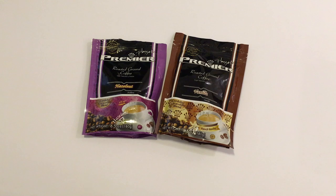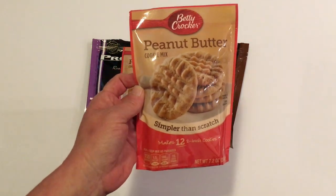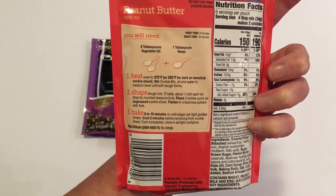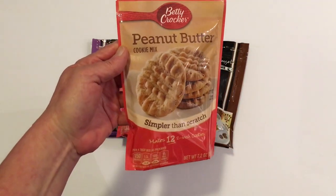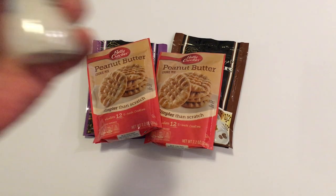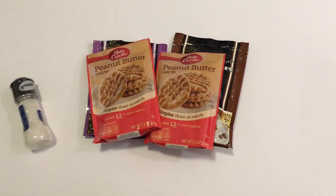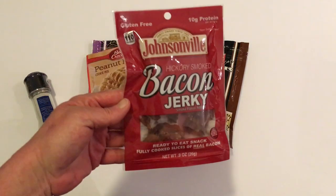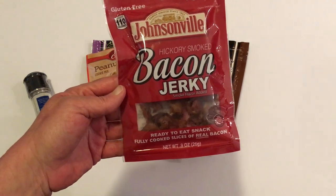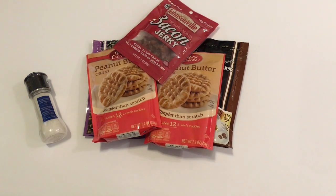And next in the food items, I picked up the peanut butter cookie mix. All you need for this is 2 tablespoons of vegetable oil and 1 teaspoon of water. I did pick up 2 of those. And a regular that I pick up is the grinder salt. Then I picked up this for Will and Elijah to do an upcoming taste test. It's the Johnsonville Bacon Jerky. They both love bacon, so I know they're going to like that. And that is all of the food items I have today.